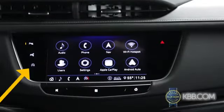Also standard is an automatic engine start-stop feature that saves fuel at stoplights. Let's see how it feels in operation. And... all right. If you want to turn it off, just go to this smudge-covered button right here. I'm not the only one who's not jazzed on it.